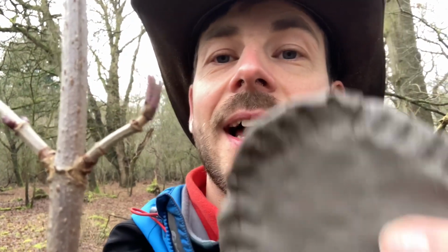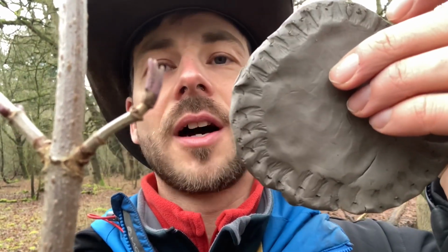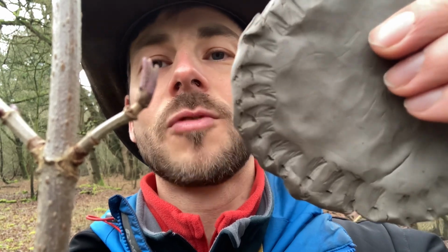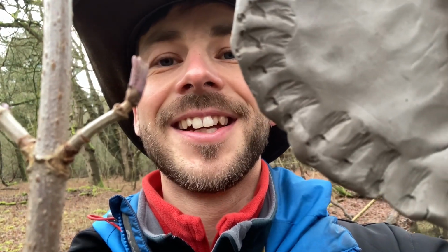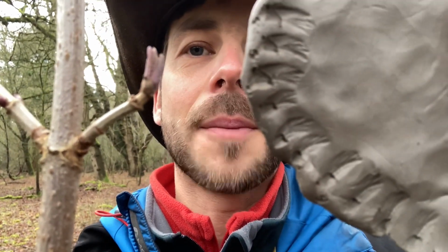So here's the bud I used, and here is the pattern that I created all the way around the outside of my clay. And if you look really closely, you can see where the tips of the leaves that are here have separated and made kind of almost like a paintbrush effect all the way around. Now let's go find some more.